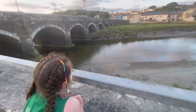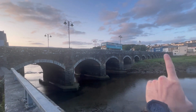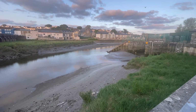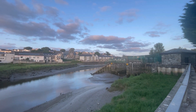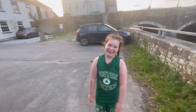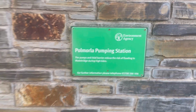We're just now down along where the estuary comes in, and yeah, it's not pretty just here, really. So this is one of the bridges that crosses over internally in Wadebridge. There's a further bridge up there which takes you straight over the top and down into Cornwall. But yeah, you can see we're at low tide by the looks of it at the minute. We've got a few apartment buildings over there that look quite good and probably command quite a high price as well. Probably more than our house in Leicester, I would have thought, Abbie. Probably, yeah. The pumping station. So the pumps and tidal barrier reduce the risk of flooding in Wadebridge during high tides. So yeah, it must get quite high, I would have thought, much higher than it is at the moment.